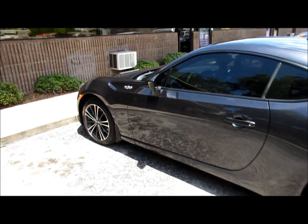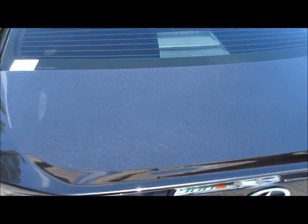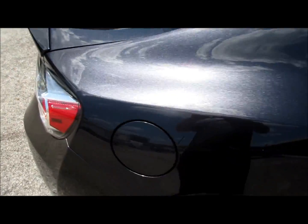Love it, love it, love it. Look at it, it's so sparkly. Sparkles, it shimmers. It's really, really shimmery. I like it when it shimmers.